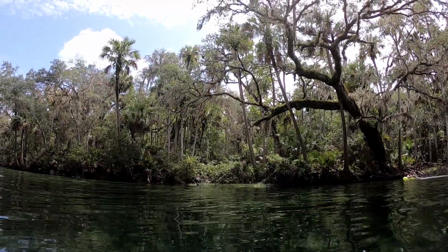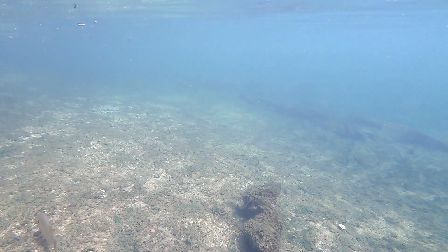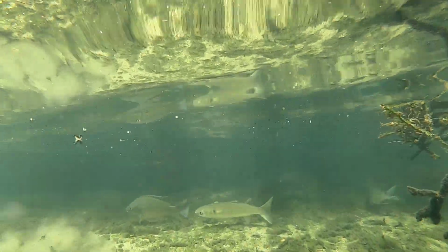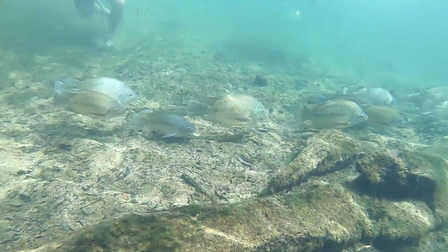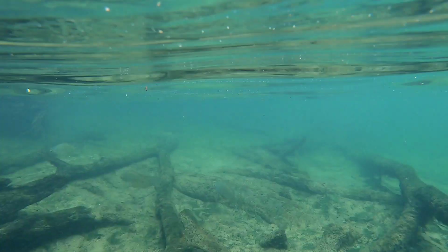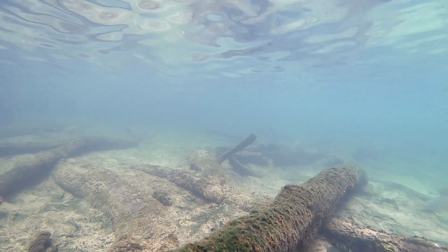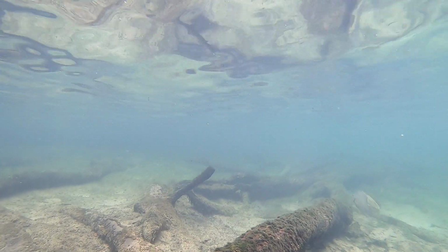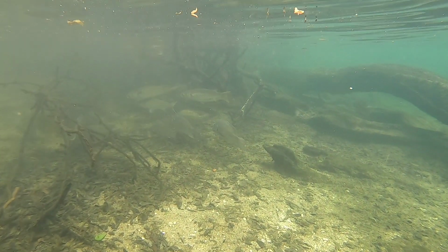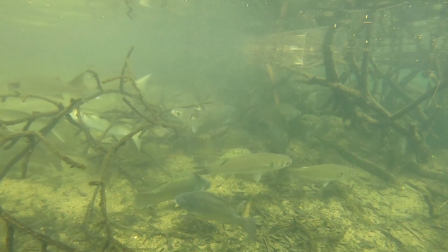It's very relaxing to enjoy a good breeze in the cold water. Swimmers may want to exercise caution due to large logs being submerged under the water. One of the more active areas in the water are near these large root systems from the trees.